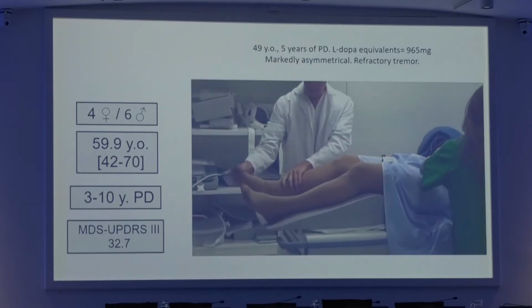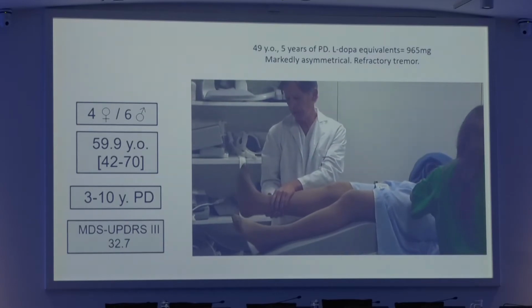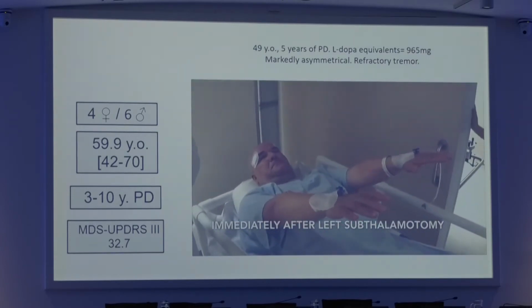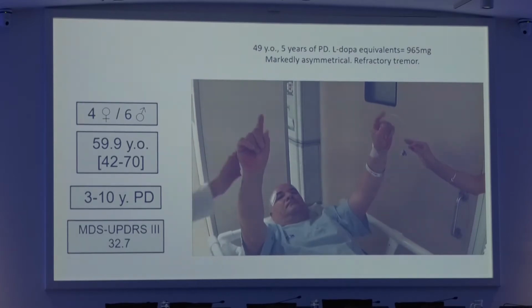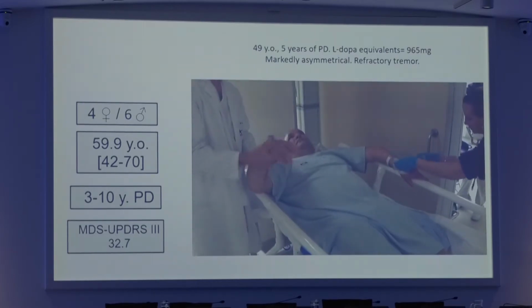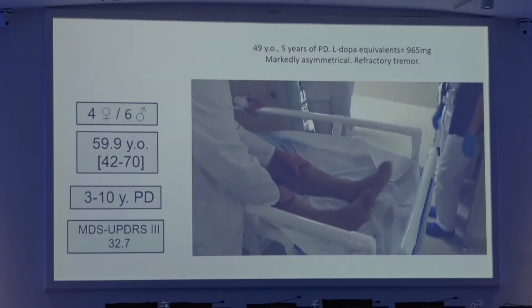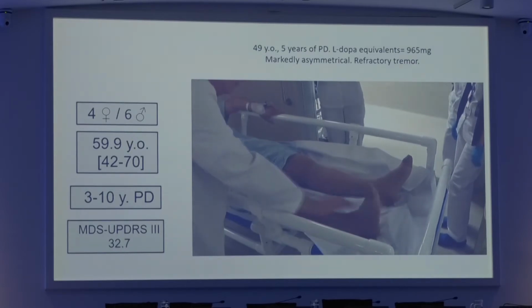Then we made the targeting and delivered the sonications, the energy, and you will see what happens immediately after the procedure. You will see how the patient is. This is just after the patient came out of the MRI. No tremor on the right side, rigidity has improved, and akinesia as well. In fact, the patient has become symmetrical. You see here, both in the arm and in the lower limb.